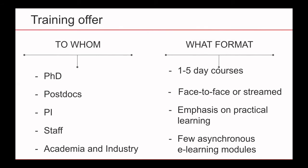SIB courses are targeted to PhDs, postdocs, technicians, and researchers from the Swiss and the international scientific community, from academia and private companies. Our courses can be of different lengths, mostly in a face-to-face format, but also streamed online. This initiative started with the COVID-19 pandemic, and this will remain in place and even continue to grow in the future, as you have heard Patricia Pelagi talking about it yesterday in the web session. Trainers really put an emphasis on practical learning, and several courses also exploit the SIB's free access e-learning modules on basic bioinformatics topics.